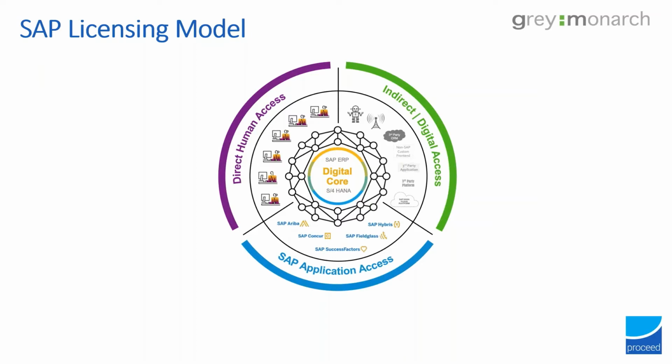This graphic that you can see in front of you might be familiar to you, because it's actually an SAP graphic, and it describes really the only three methods that SAP have of licensing their software. And it's a very neat graphic, which is why I've used it. So right in the middle, you've got your SAP digital core, and then you've got these three areas around the outside: direct human access, indirect access, and the SAP application access.